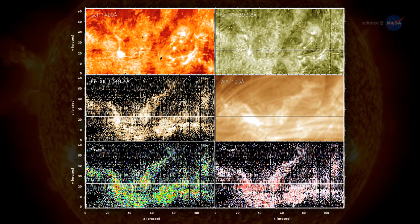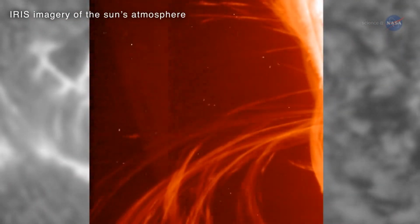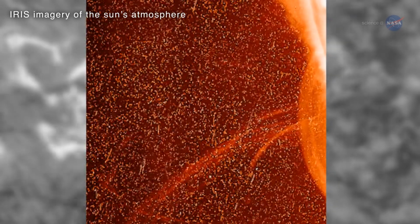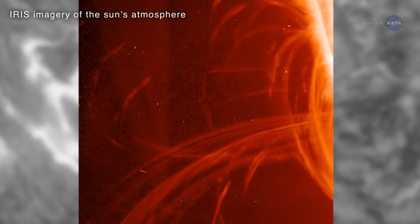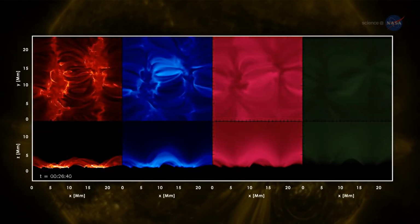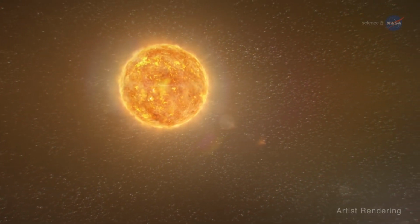Fortunately, IRIS never blinks. A recent observation by the observatory's spectrographs has found evidence for these discrete, explosive events. Paola Testa of the Harvard-Smithsonian Center for Astrophysics, lead author of the paper reporting the results, says, "Because IRIS can resolve the transition region 10 times better than previous instruments, we were able to see hot material rushing up and down magnetic fields in the low corona. This is compatible with models from the University of Oslo, in which magnetic reconnection sets off heat bombs in the corona." Testa emphasizes that other heating mechanisms may be at work too.